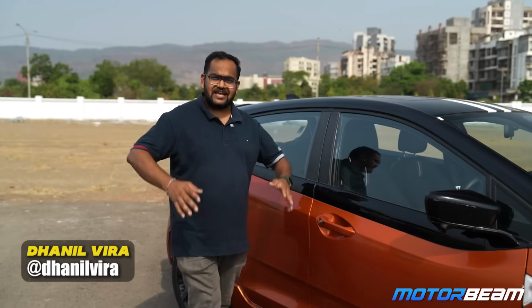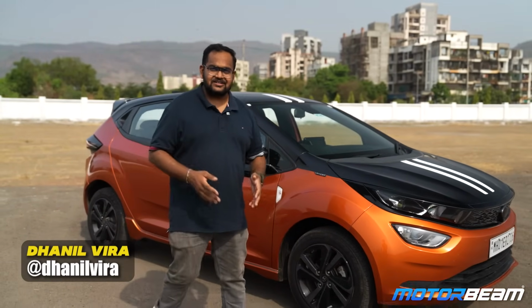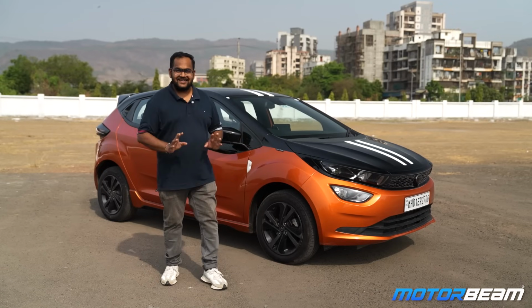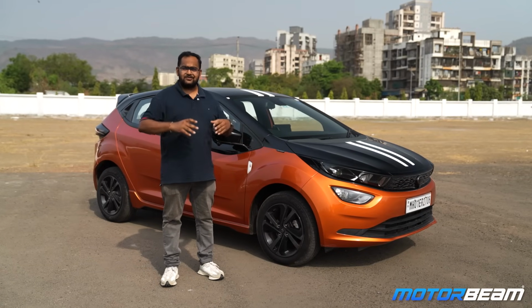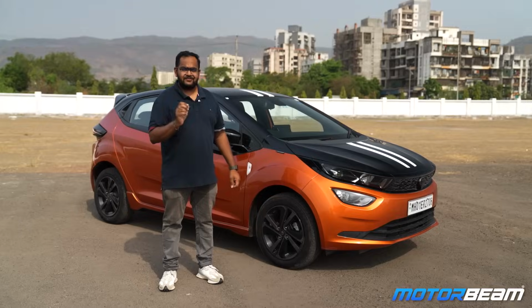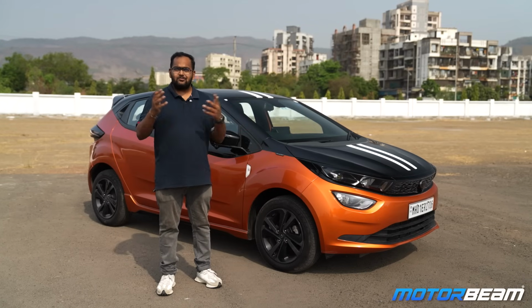In the last 8 months, I've spent close to 1 lakh rupees on this car, the Tata Altroz Racer. Actually, there's been no other expense, only fuel, and that's almost 1 lakh rupees for 10,000 kilometers. The car came to us at 78 kilometers bare, and now it's close to 9,500. So yeah, almost 10,000 kilometers, almost 1 lakh rupees.